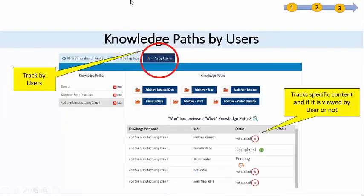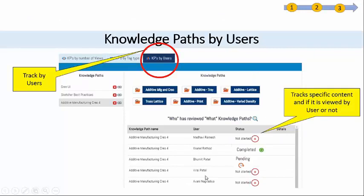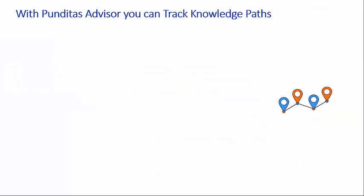The knowledge path by users is providing you specifics about who's really looked at your training information or the knowledge path information. So here's an example of additive manufacturing in Creo 4, and these are all the knowledge tags. And this is telling you all of the users and their current state. As an example, I'm one of the culprits. I've not even started looking at the training, but other people on the team, some have completed, some have partially done. So basically, we are able to track each piece of content and the relative status of that, whether users have trained themselves in that part of the product or not.